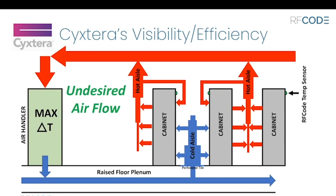The ops staff adjusts the cold air delivery to return that sensor to its set point so that we're filling the cold aisle with just the right volume of cold air, which is the volume of cold air required by the cabinets served by that cold aisle. So in this instance, we're actually undercooling, and that's more of an SLA issue.